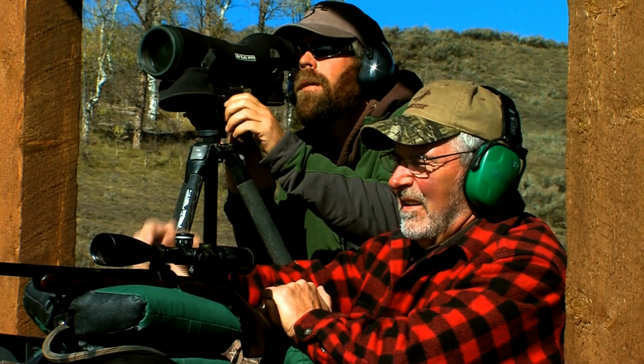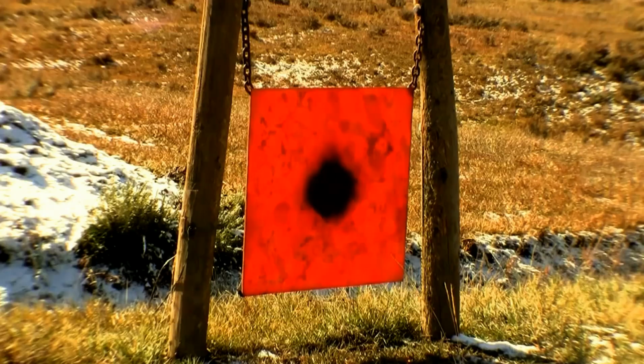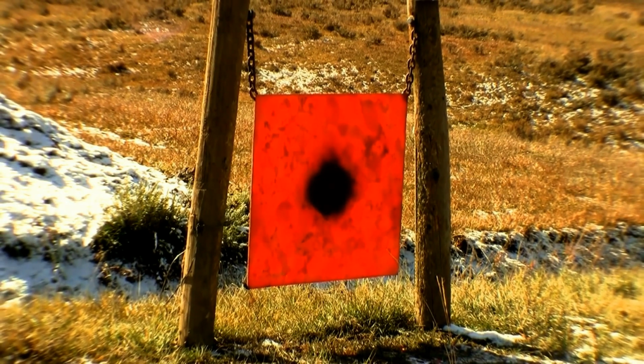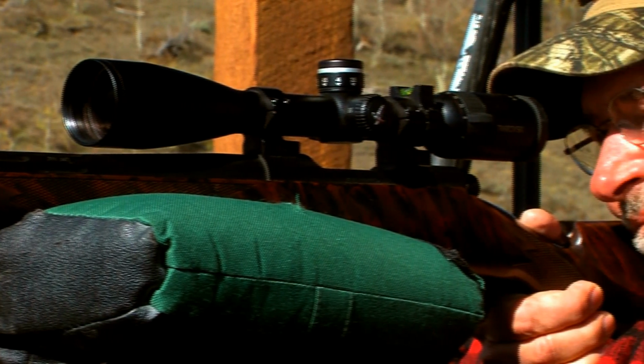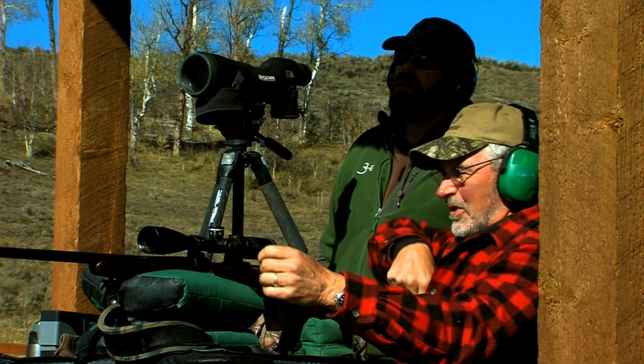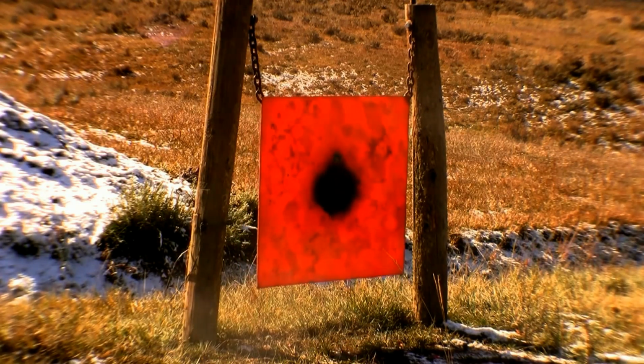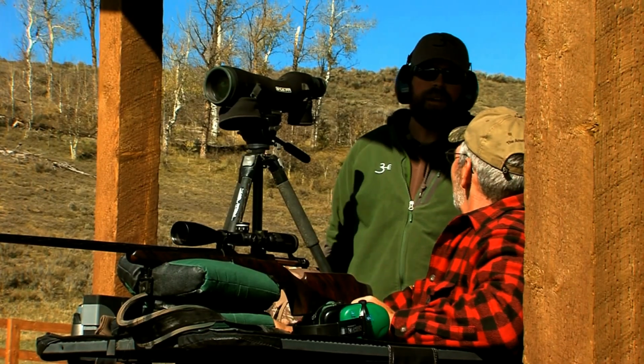So I turned the bench over to Bob, and Bob didn't waste a whole lot of time at 100 yards. He started stretching it out. I think he ended up going after that 650-yard gong. That Bob can shoot, and he's not afraid to show it. All right, I'm going to throw one down there at 625 or 650. 650, okay? See what she does. Pretty good shooting. That seems adequate.